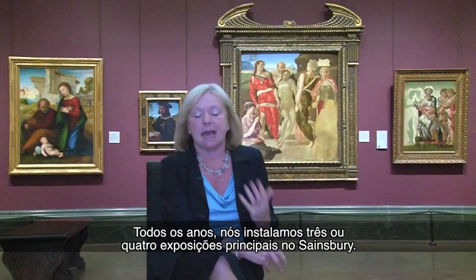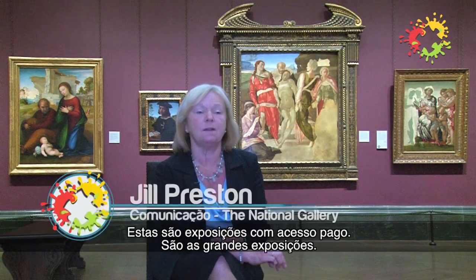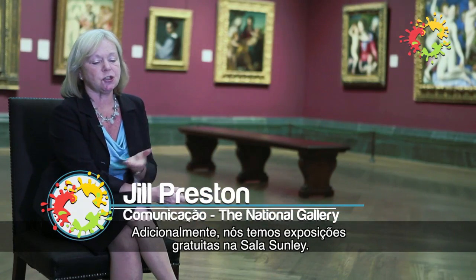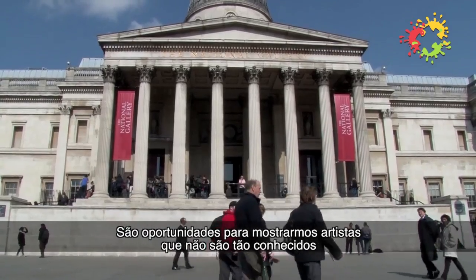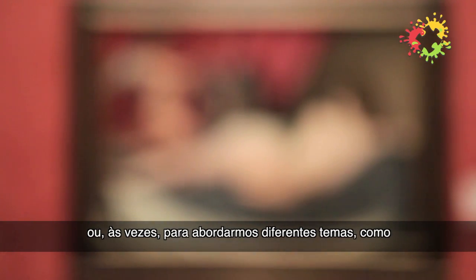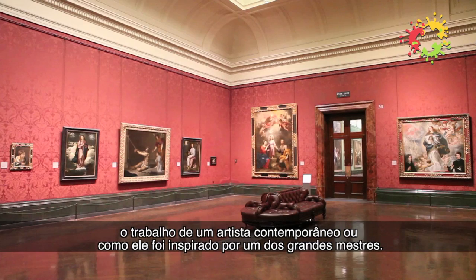summer. Yes, every year we will have 3 or 4 major exhibitions in the Sainsbury wing, and those are normally charged for. These are the very big exhibitions. In addition, we'll have free exhibitions in our Sunley room. They tend to be a little bit smaller and perhaps sometimes more specialist. That gives us an opportunity sometimes to feature artists that may not be well known, or sometimes to take a very different theme, like to look at the work of a contemporary artist and how they've been inspired by an old master.